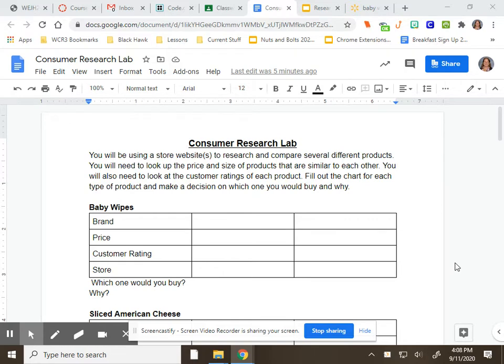The reason we're doing this is because everybody at some time is going to need to use the internet to research a purchase, because you don't want to go out throwing your money at things when you're not even sure if it is the quality you want, if it has the things that you want in it. You need to make informed decisions, and the internet is a good place to help you get the information you need to make those decisions.